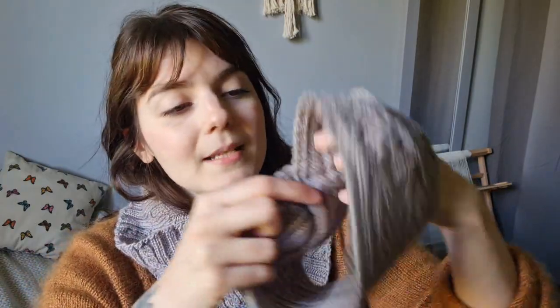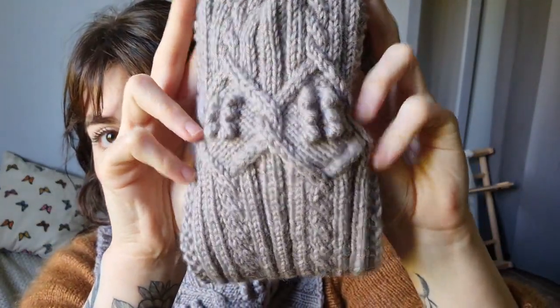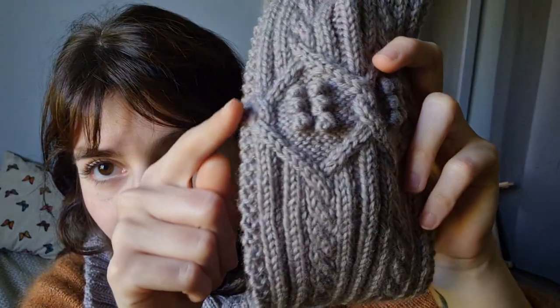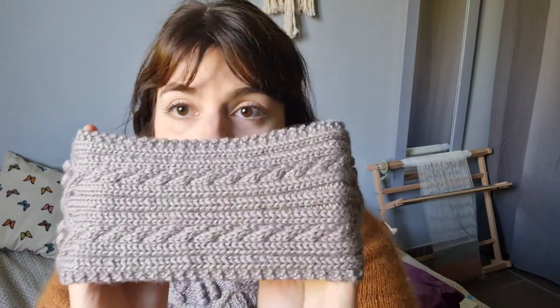It's knitted flat, and basically you start it here. You knit this same triangular diamond shape with the bubbles. It has a garter stitch edge here, just to be cute. And it is completely adjustable to any head circumference. The pattern tells you how much negative ease you should want. And here you can adjust.